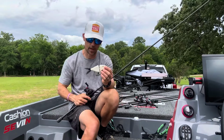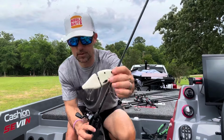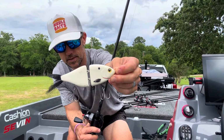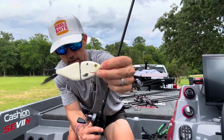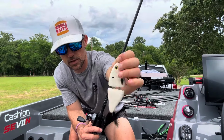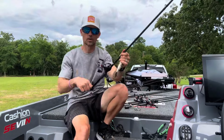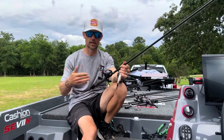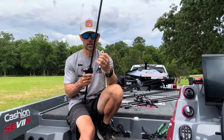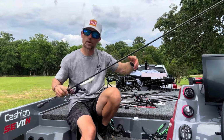I might have to change that. So for the tournament, I threw the little Muscle Hamster, I think they call it, by Black Talon Lures. Keith makes them up there in Pennsylvania. This is a really good small little glide bait. It's a small choppy little glide bait, but you can also just steady reel it, and it has a really good thumping hard action. That's what I caught a 3-10 on on day 2.